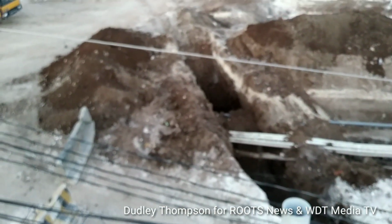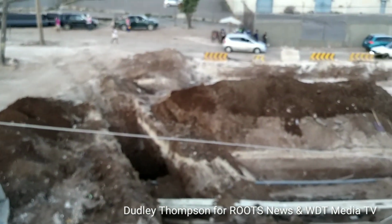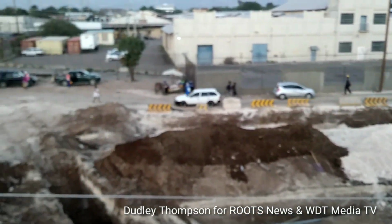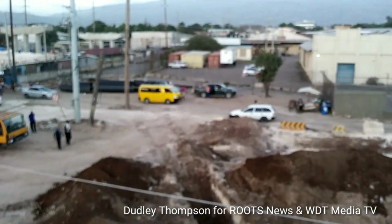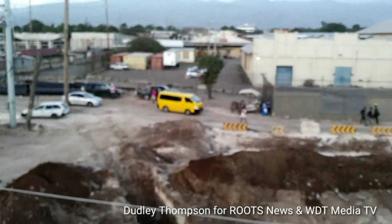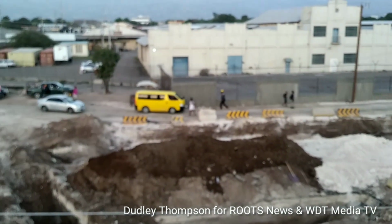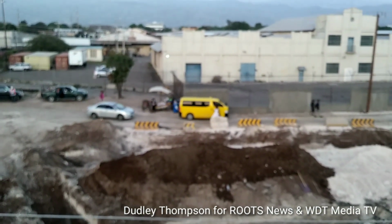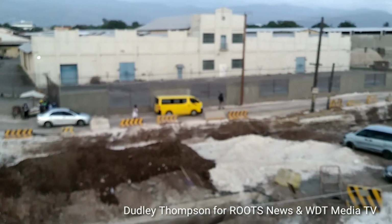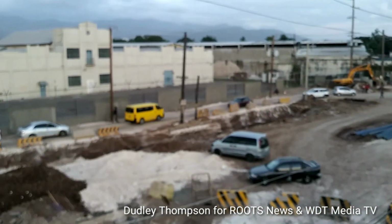And work is also continuing here on Spanish Town Road. And the section there, just across from the old Tasty 3 Mile, a piece of land there. And also in front of the Kelly's building, that part is open to vehicular traffic. As you can see here, going up Spanish Town Road, and also coming down the road as well.